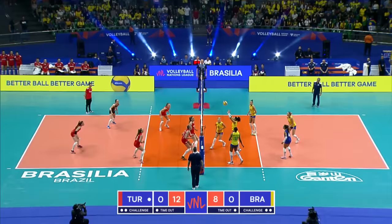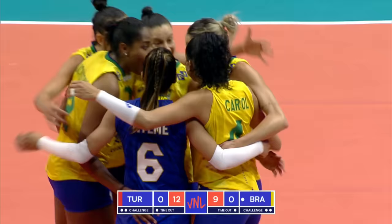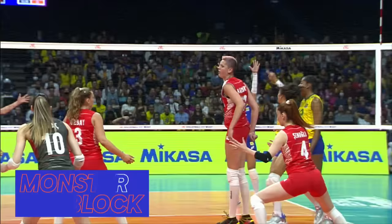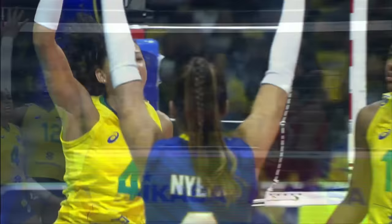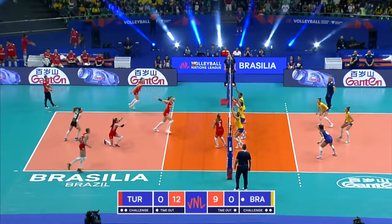Good save there by Brazil. Turkey still in the ascendancy. Karakurt hits into the block. Well, I bet that her third block of the match, Carol. That was brilliant. Look at that. She is so quick to close in there on Anna Christina, gives no way through for Ebra Karakurt. So it's 12-9 now. They're reeling Turkey in.